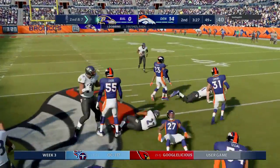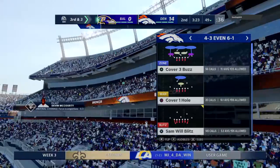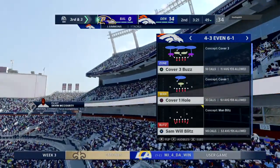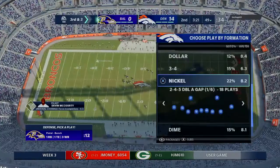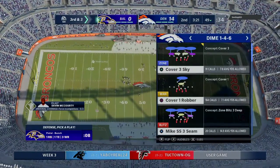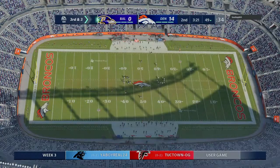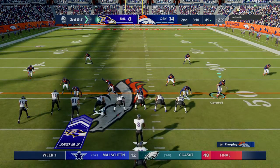And he'll be taken down just shy of midfield after a gain of about 4. When you find that kind of yardage, you couldn't be more confident as a ball carrier. And guess what? You're going to go back and tell your offensive coordinator, I'd like to keep carrying it, thank you. And it looks like we've got a dime set here defensively. 6 DBs in the game.